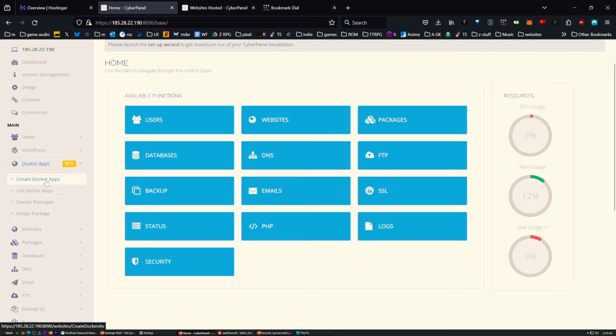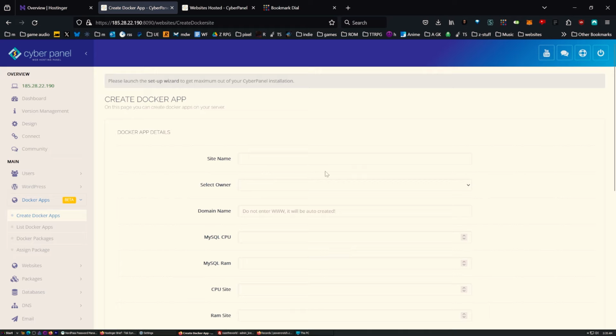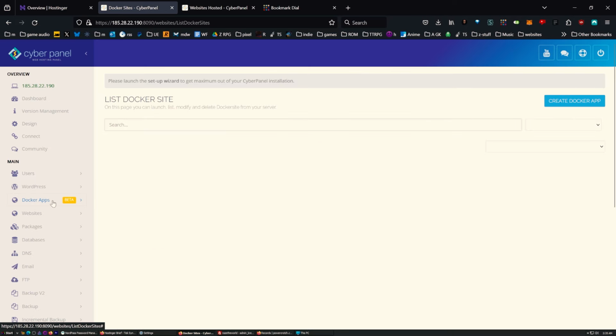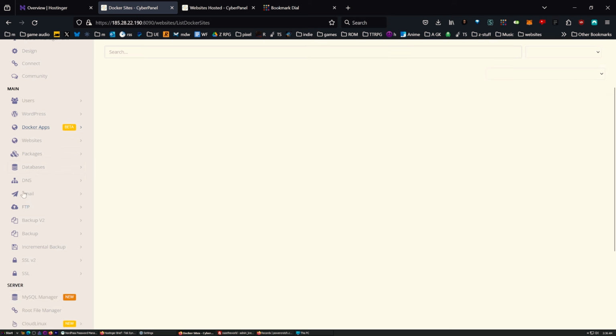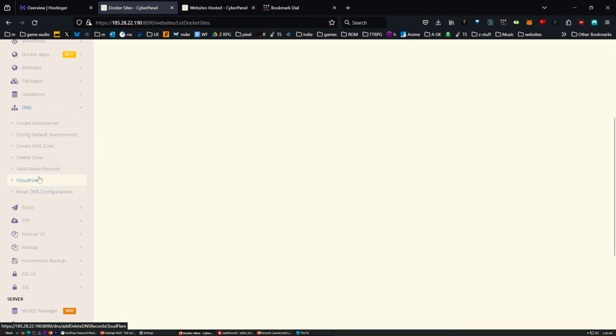So yeah. Docker apps is new. You can create different Docker containers and then deploy those. If you want to set up a Docker app, it should be pretty easy. I'll talk about the websites last because we're going to make some websites. Here you can create some provisioning packages that the users can use to make the websites. You can manually make databases and edit your databases right here. DNS, this is cool because you can actually tie into some popular DNS servers and then go ahead and change your name servers, create DNS zones, do all kinds of different DNS things right here.